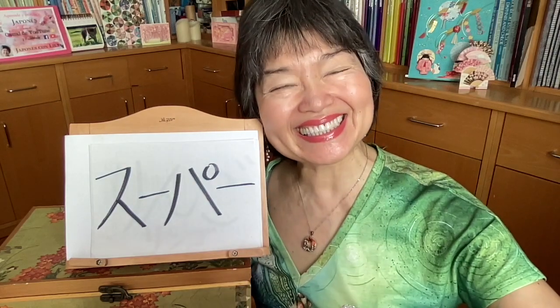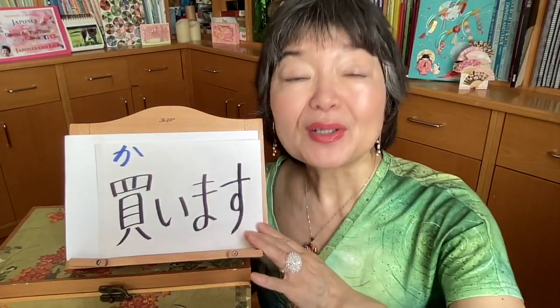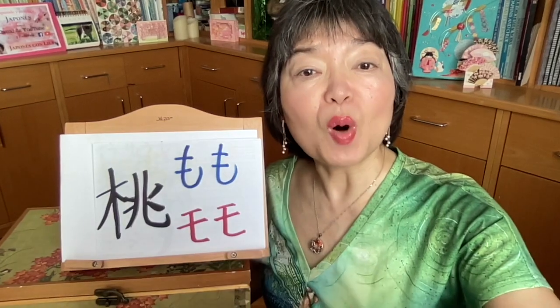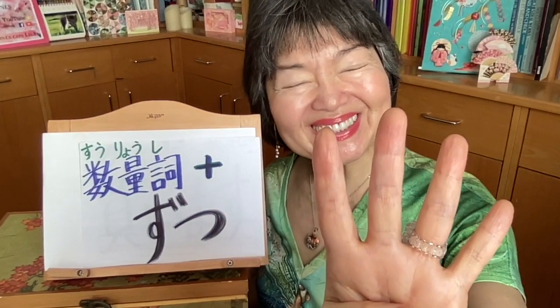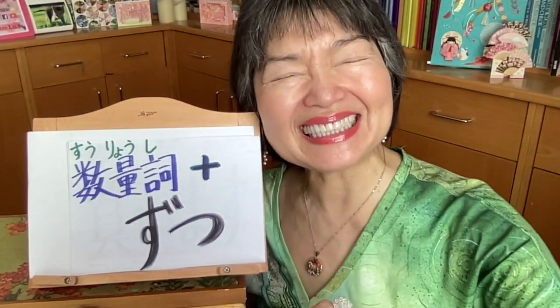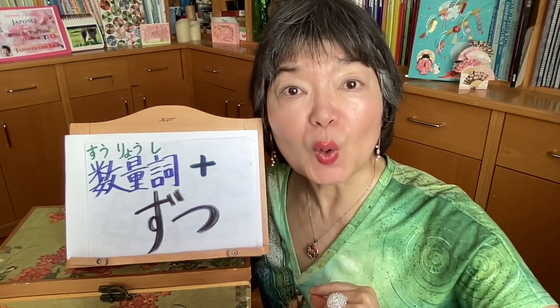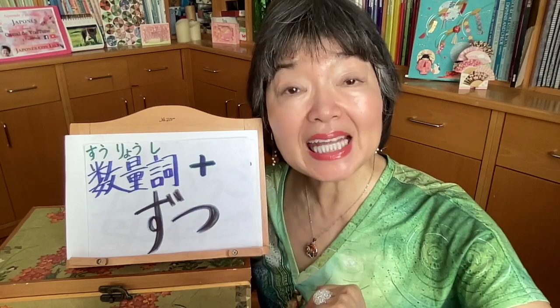I bought apples and peaches in the supermarket. 4 of each. Vocabulary: スーパー, supermarket. リンゴ, apples. 桃, peaches. The verb: to buy, 買います。スーパーでリンゴと桃を4つずつ買いました。1 kilogram of each. In this case, we say 1 kilo. Like R sound, but 1キロずつ. 1 kilo of each.